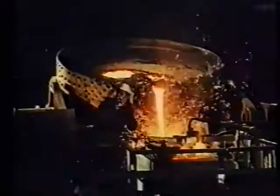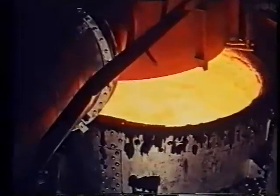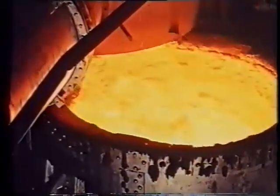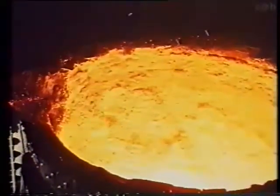Take molten iron. But this time, pour it through a tun dish into a reaction chamber. With jets of oxygen and powdered lime, atomize the stream into a fine spray, and the steel making is instantaneous. Spray steel making is still in the research stage, but the aim is instant steel in continuous production.